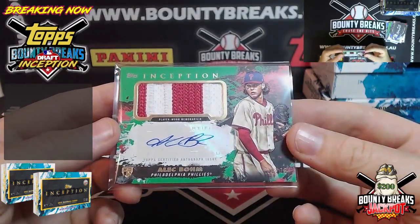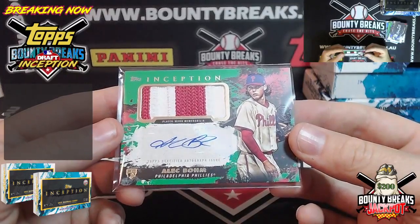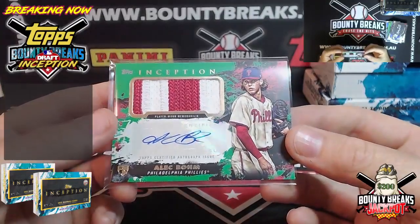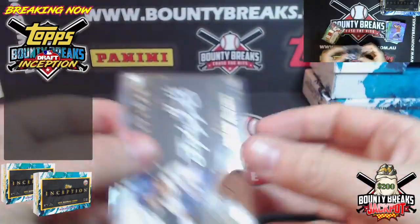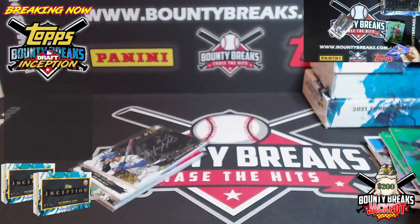I was just reading your comment, Mick. Yeah, thanks to Matt. Made everyone poop their pants. Christian Yelich auto, out of Sapphire. I don't think he was on the list. How did he get one? There you go. Troy, congratulations on that one. Well done. Card of the night so far, got to say. Well done indeed. Thanks for everyone that jumped in on the draft. That was a bit of fun. Something different as well.